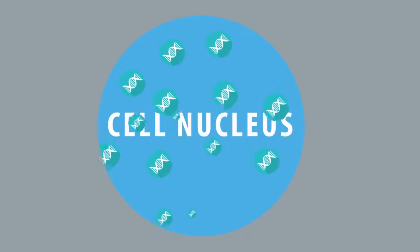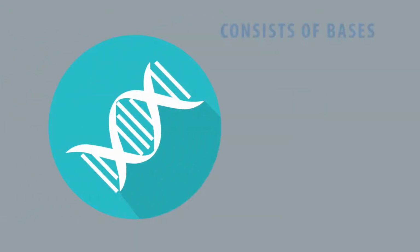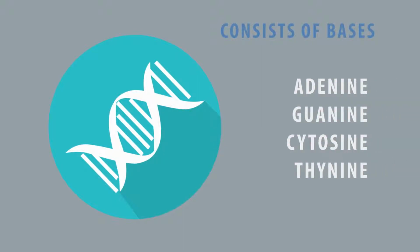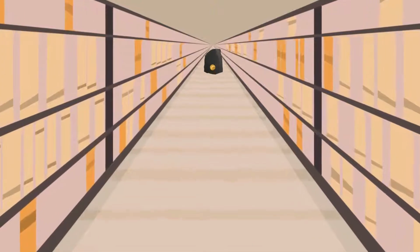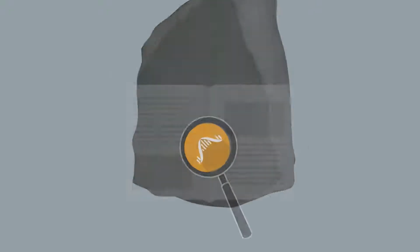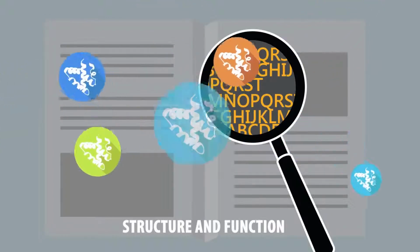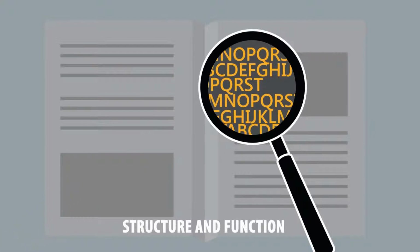Generally found in the cell nucleus, our DNA consists of bases with different characteristics: adenine, guanine, cytosine, and thymine. The DNA is like a vast library with volumes of encrypted books, and its counterpart, ribonucleic acid, or RNA, acts as the Rosetta Stone. The RNA has the ability to recognize the code within your DNA, and through this process, it builds the proteins your body needs, each with its own structure and functions.